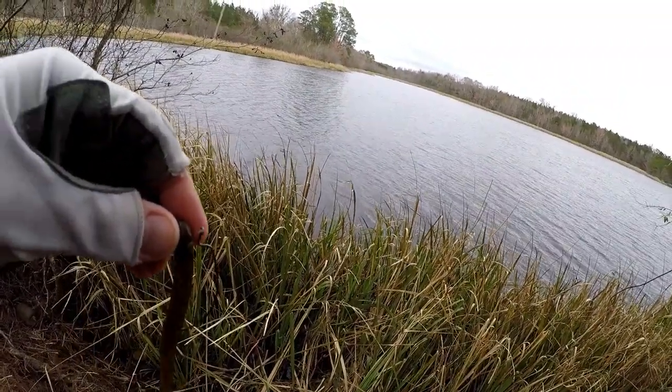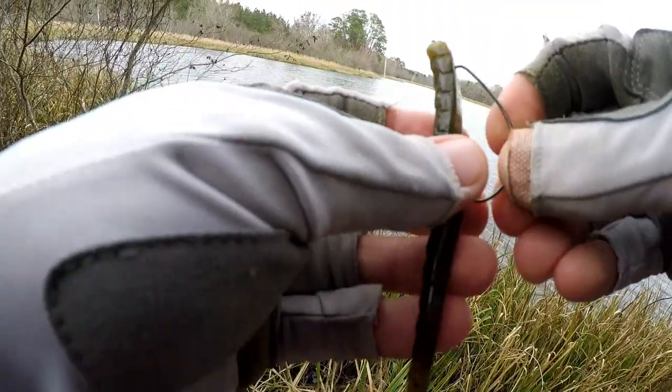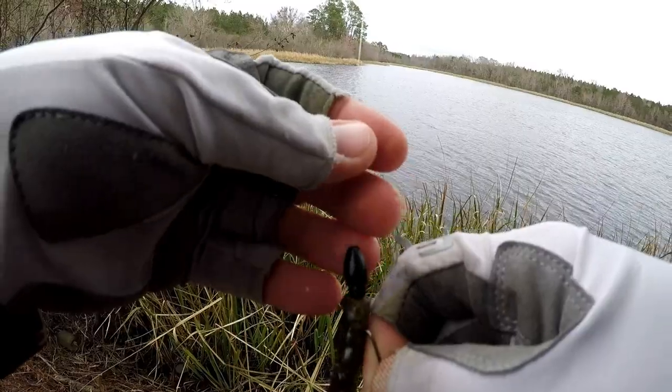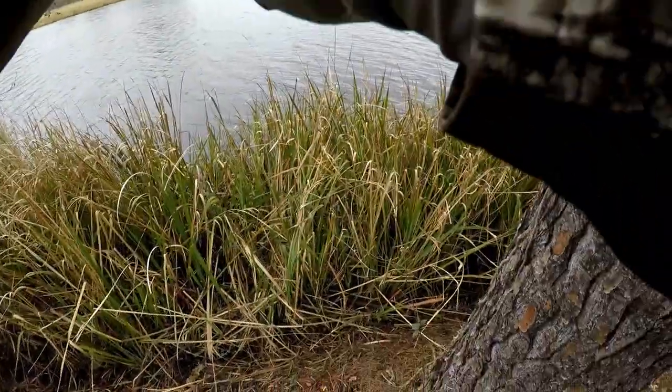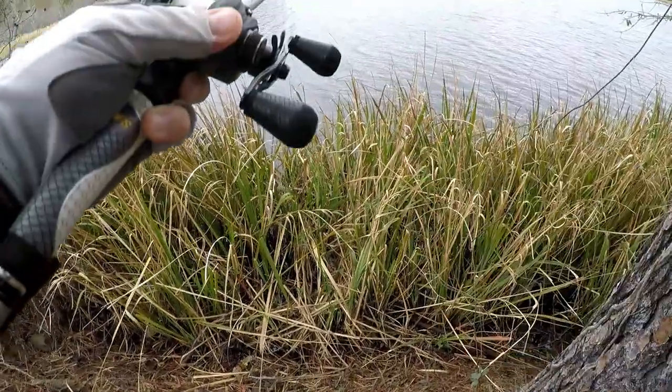Got about 4 minutes left. I wanna get back in there and catch mama. Hit it almost in the exact same place and almost in the exact same way. That was crazy.